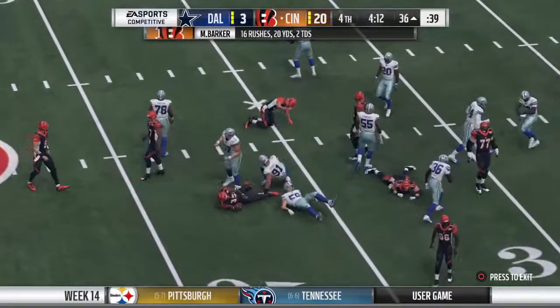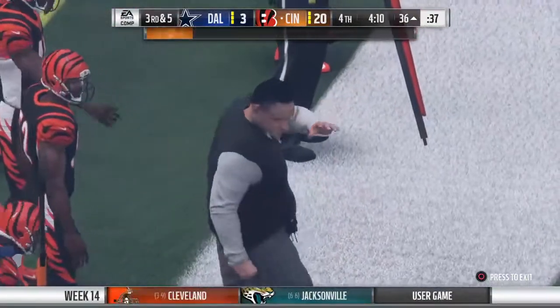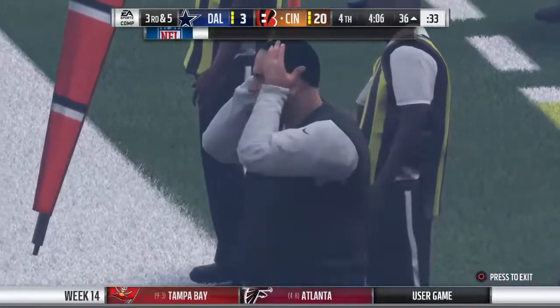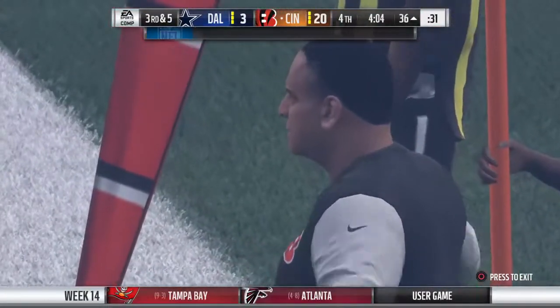And that play went nowhere. Losing yardage. It'll be back at the 36. Call it a loss of 2 on the play. And that'll bring up a 3rd down.